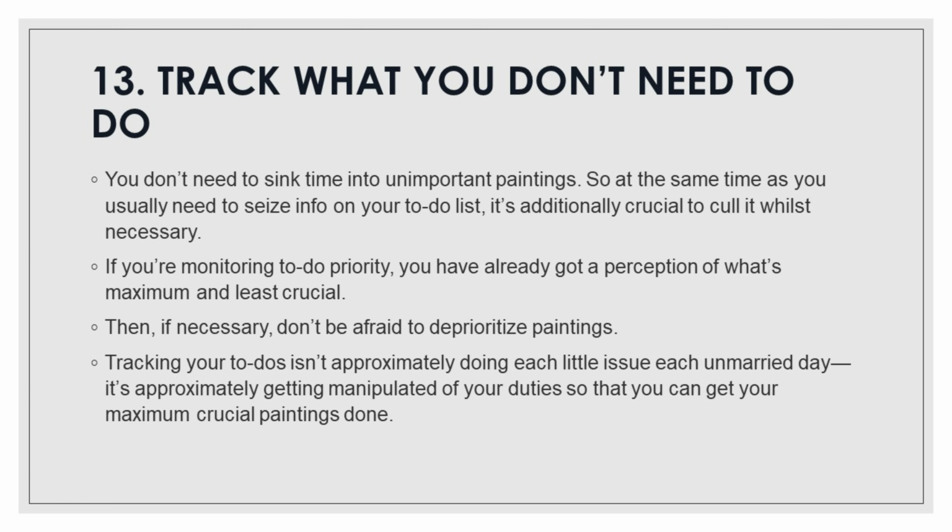13. Track what you don't need to do. You don't want to sink time into unimportant work. So while you always want to capture details on your to-do list, it's also important to cull it when necessary. If you're tracking to-do priority, you already have a sense of what's most and least important. Then, if necessary, don't be afraid to deprioritize work. Tracking your to-dos isn't about doing every little thing every single day. It's about getting control of your tasks so that you can get your most important work done.